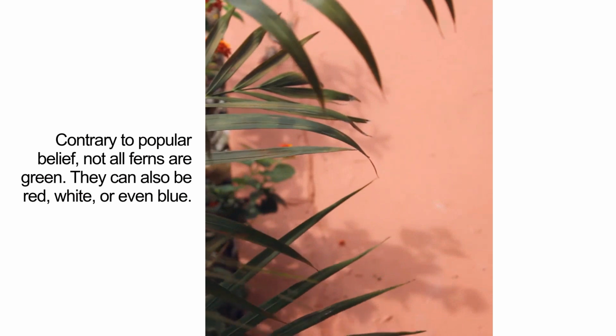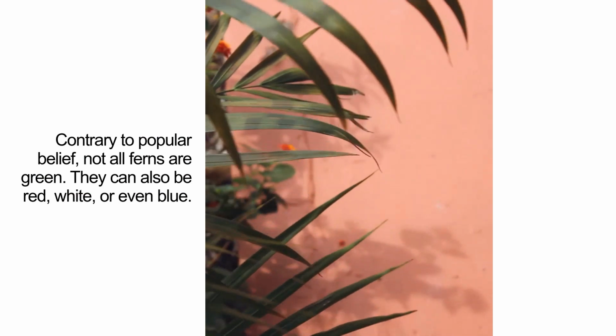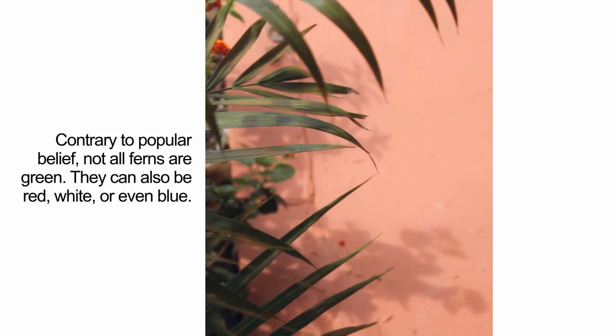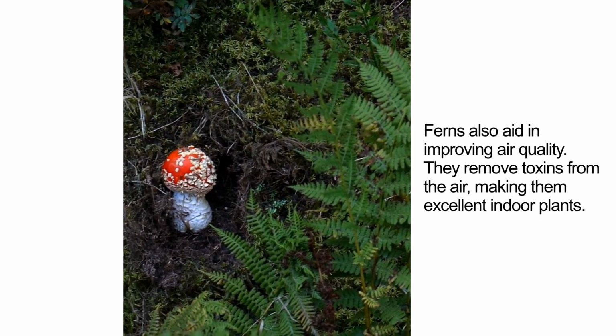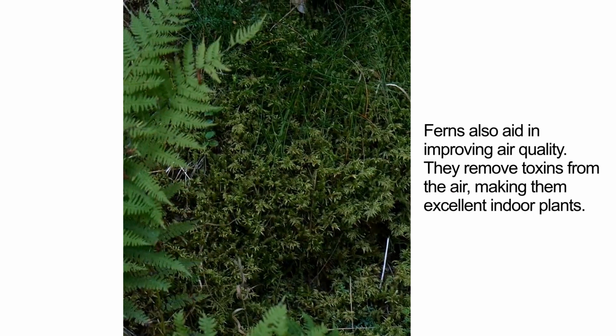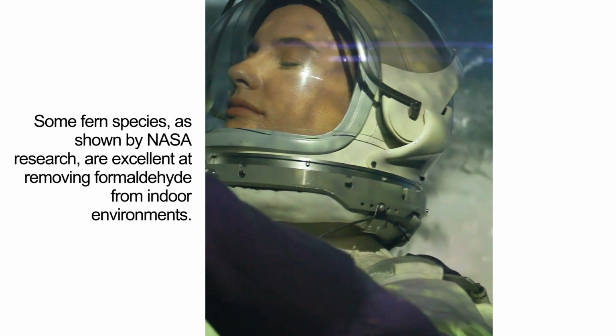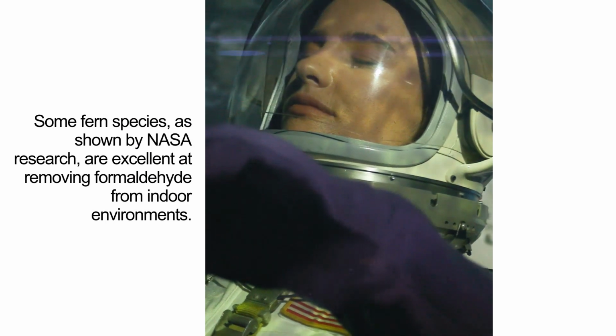Contrary to popular belief, not all ferns are green. They can also be red, white, or even blue. Ferns also aid in improving air quality. They remove toxins from the air, making them excellent indoor plants. Some fern species, as shown by NASA research, are excellent at removing formaldehyde from indoor environments.